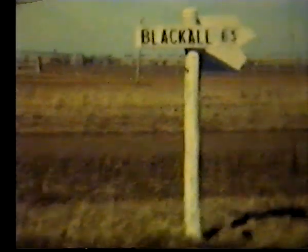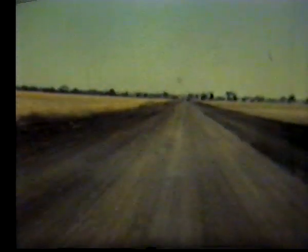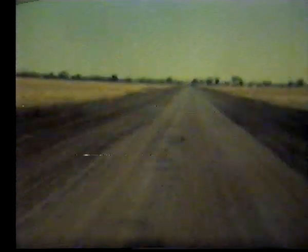This boulder was very interesting. It carried some potch, which shows that opal was in the vicinity at one time. 63 miles to Blackhall. So on we speed towards Blackhall. In the township of Blackhall now, just a little town, one of those country places, quite neat.